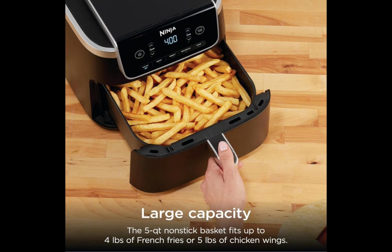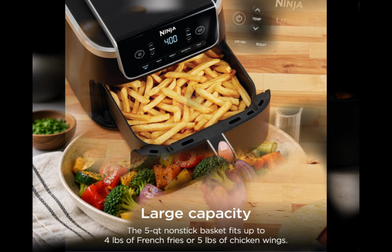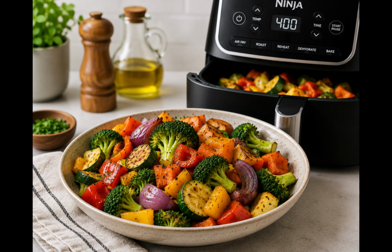This air fryer can air fry, roast, bake, reheat, and dehydrate, making it suitable for a wide variety of meals. Enjoy healthier versions of your favorite foods while using very little oil. It's ideal for vegetables, chicken, seafood, and frozen snacks.